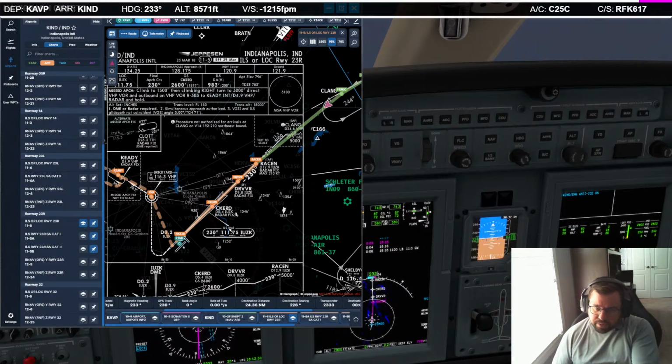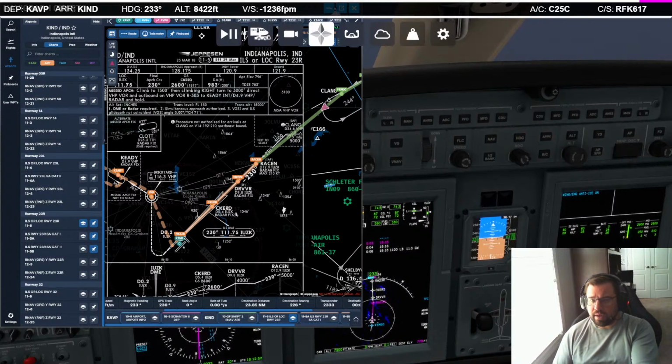Indianapolis traffic, RFK 617 is type Citation CJ4, entering 23 right approach at Racine, ILS approach into Indy traffic.